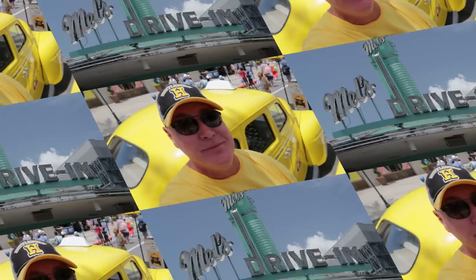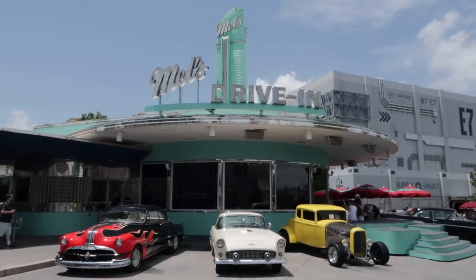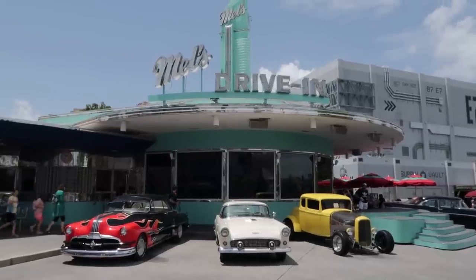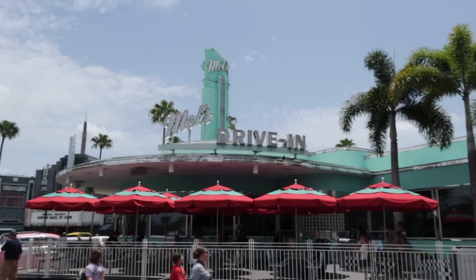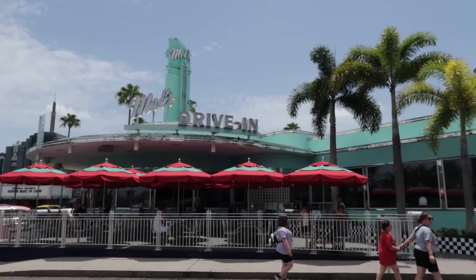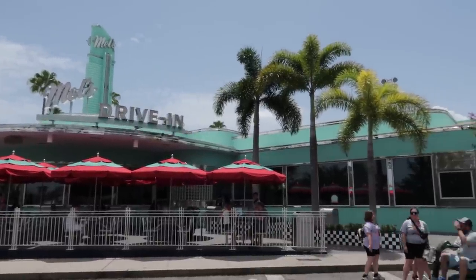Mel's Drive-In, an awesome themed restaurant, but I don't have any strong recommendations here other than like the onion rings for $5.49, a nice change of pace from fries. But if you do get fries, you must get the cheese sauce for $1.99. And that's all I have to say about Mel's.